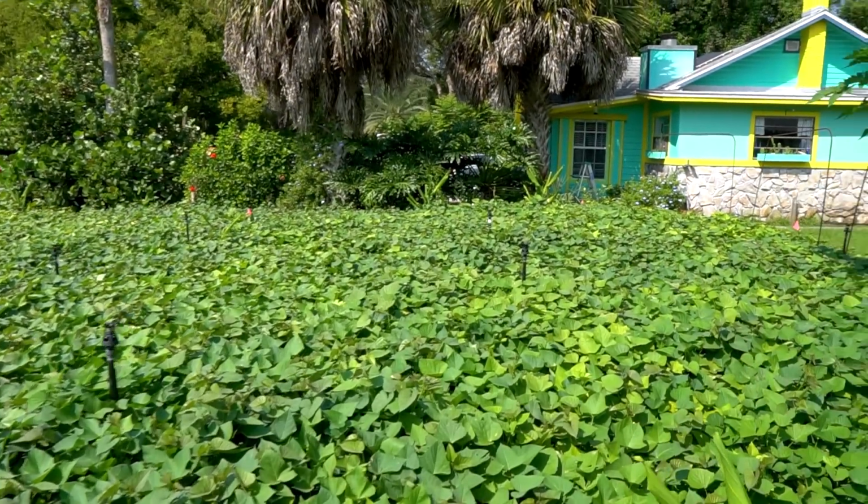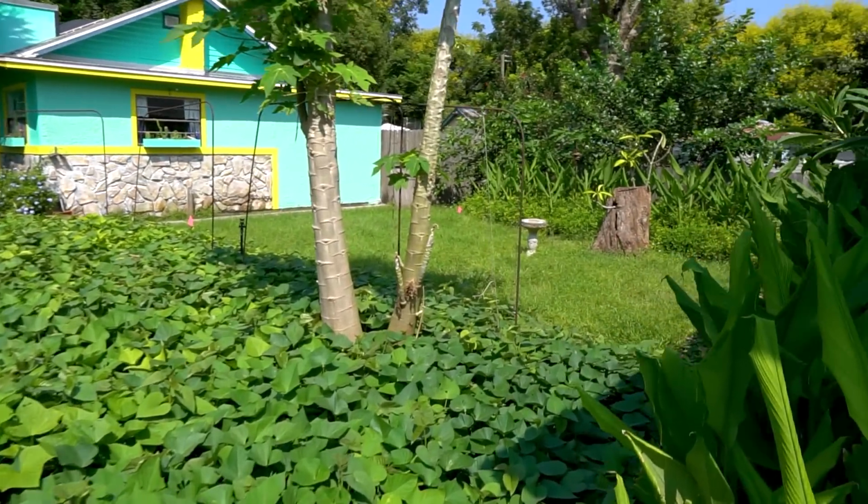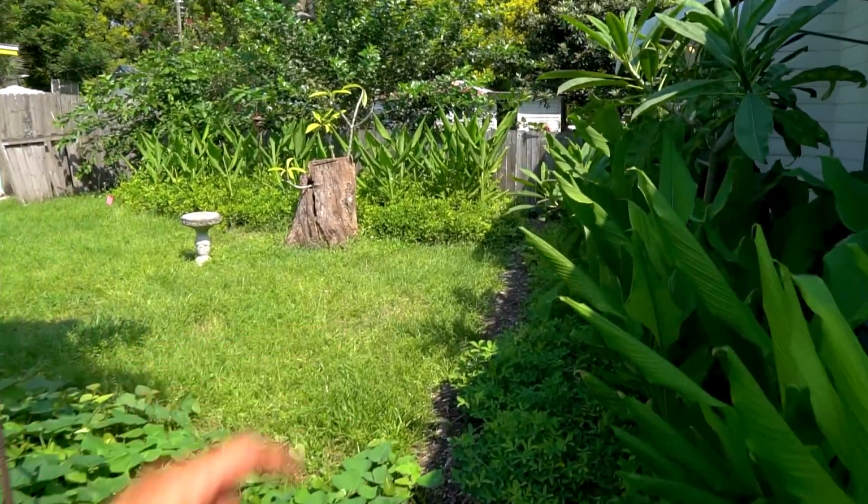And I am just walking through a sea of green back here. And we'll show you what we did in the backyard. These are all the peanuts that Jim had planted.